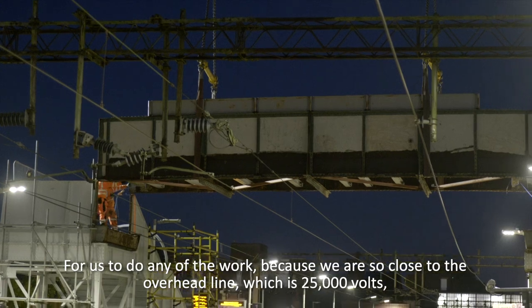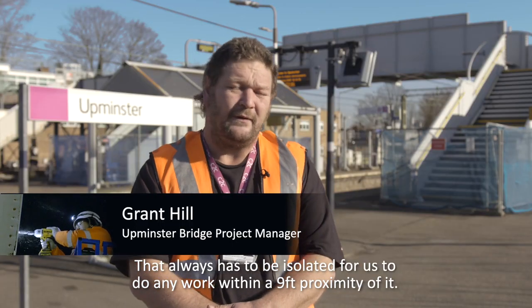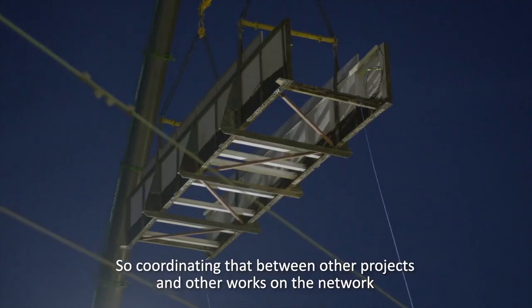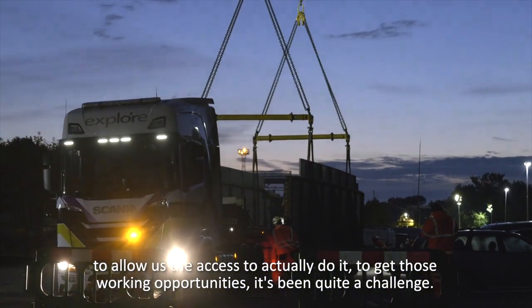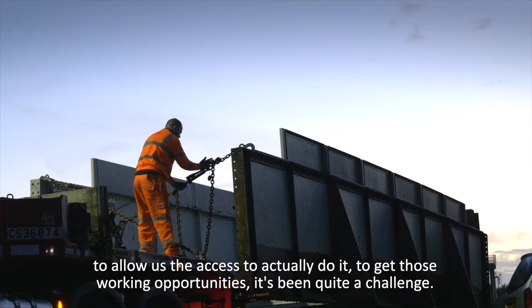For us to do any of the work, because we are so close to the overhead line, which is 25,000 volts, that always has to be isolated for us to do any work within 9-foot proximity of it. So that's coordinating that between other projects and other works on the network to allow us the access to actually do it, get those working opportunities. So it's been quite a challenge.